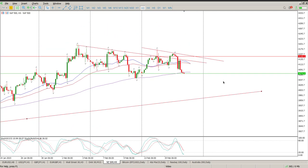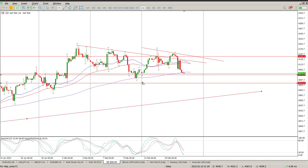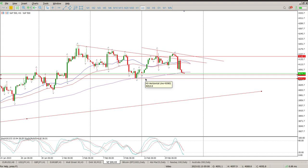So let's just move into the 3 hours. So at the moment I'm going to ignore the bottom part of the wedge, and I'm going to pay attention to 40.69, possibly even 40.50, which I would assume is down there. Yeah, 40.50 is down there. So I would be paying attention to this zone.